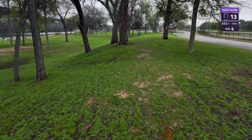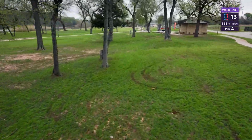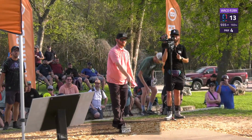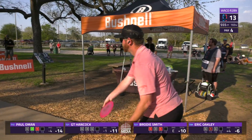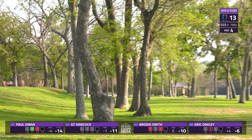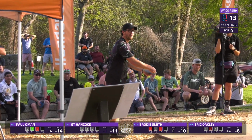All right, into hole 13, back out into the open. We've reached the wind again, coming off of the Brazos over on the left side. You got OB right with the road, OB left with the sidewalk. There is a Mando that usually doesn't come into play that you've got to go left of, but get as much distance as you can off of this tee pad, and then execute your upshot. In the past, we've seen this play as a potential eagle opportunity with the tailwind. It's a little more crossy today.